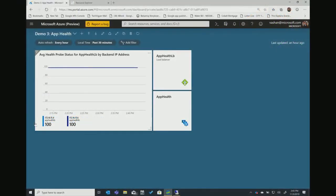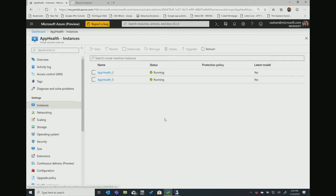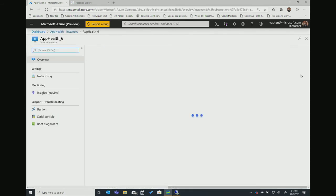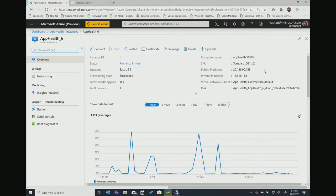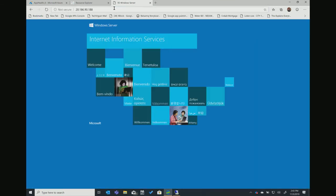What we've got here is a scale set, just like in that picture we were showing. I've got a load balancer in front of it and the scale set behind it. It's a pretty basic scale set. I've got an instance, and I'm going to dig into the individual instance in the set here and look at its public IP address, and we'll see that it's just a basic IIS page.